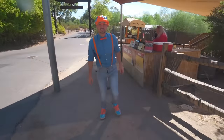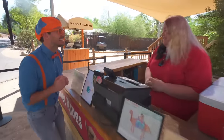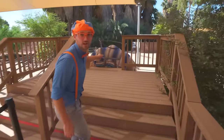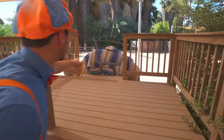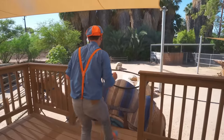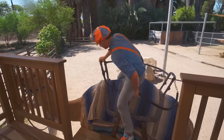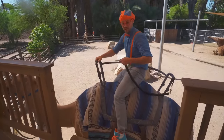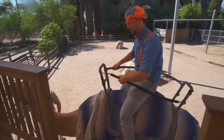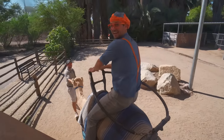Ooh, now we're gonna take a camel ride. Have fun, Blippi. Thank you. Look, this is the top of the camel. See the hump? I'm gonna sit on top of it. Whoa! Now I'm on top of a camel. Okay, here we go. All right, guys. Check it out. Whee!